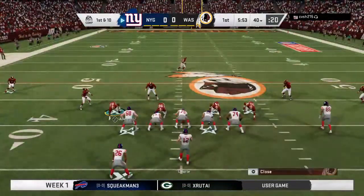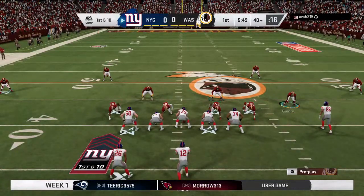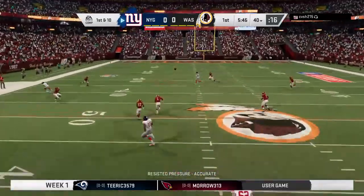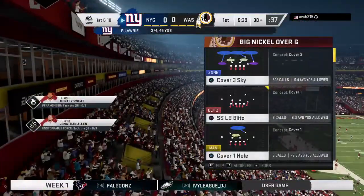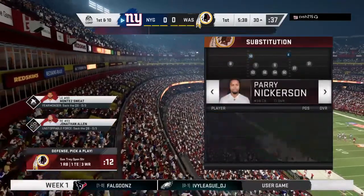Ready, set. Pick it up. Now back to throw. Finds his tight end Ingram. He's got this to the 30 before being taken down. He got 29 yards that time.